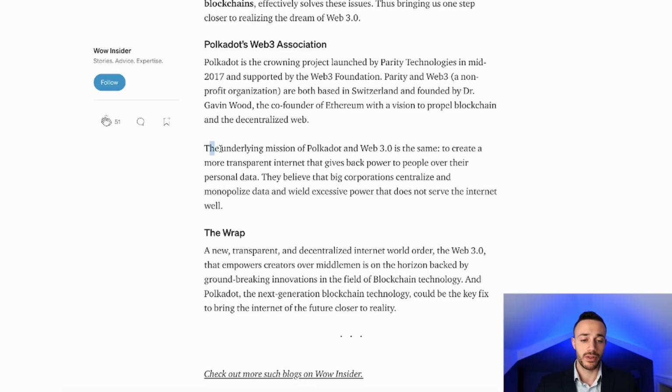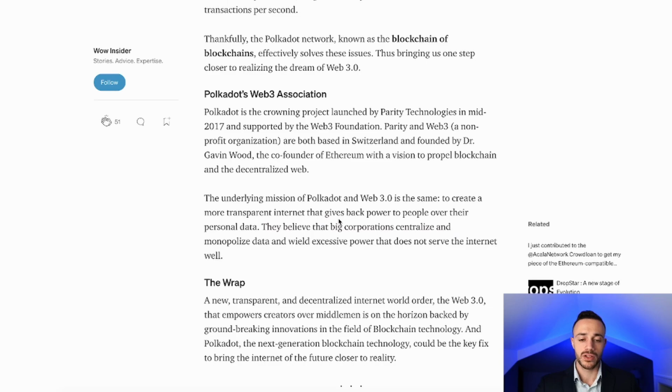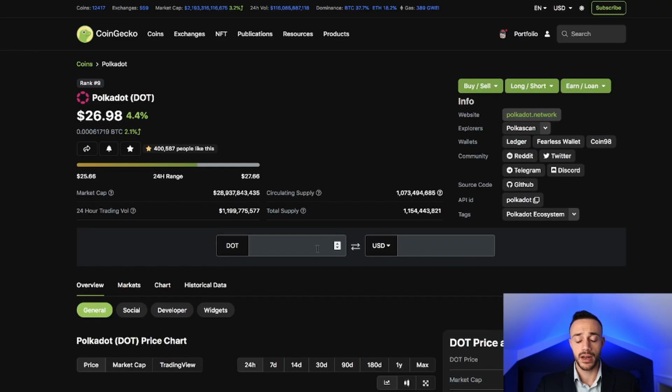So the underlying mission of Polkadot and Web 3.0 is the same: to create a more transparent internet that gives back power to people over their personal data. They believe that big corporations centralize and monopolize data and wield excessive power that does not serve the internet well. All right, so that is a little summary of Web 3.0 and how it's an improvement over the past iterations of the internet and how Polkadot plays an integral role in that.